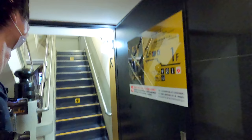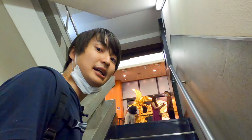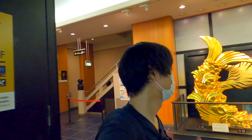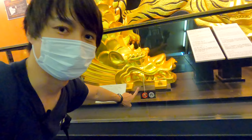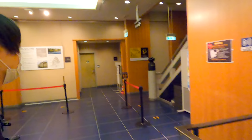So let's go. There is AC in this castle, and even this tiny stairs. It's really cool. So on the second floor, we can still shoot the video. You will see a sign like this, the photo okay. So that means you can take a picture. Let me show you guys how it looks on the second floor. So pretty much it's not that big.